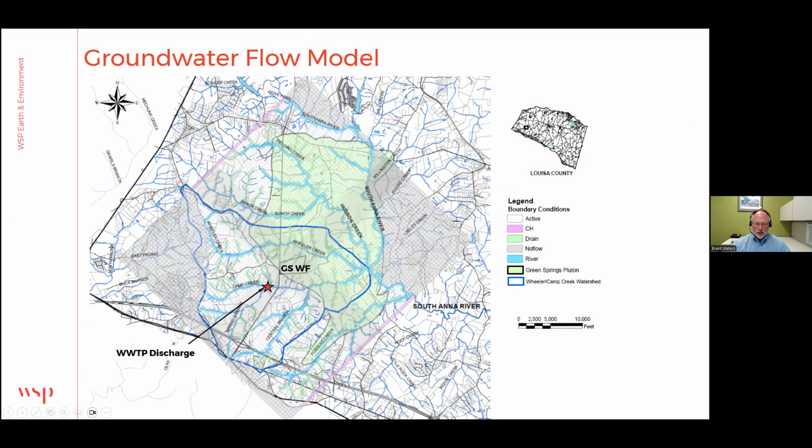This is the groundwater model. Here's the property, Green Springs well field. And in groundwater modeling, you discretize an entire watershed, a surface watershed equivalent to a groundwater watershed, around the area of interest that you want to study, and use mathematical equations in a computer model to calculate groundwater flow vectors and velocities out of each one of these cells.